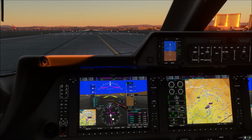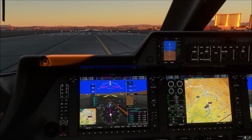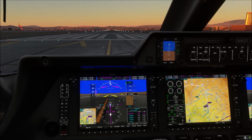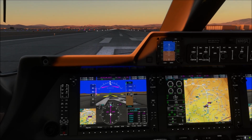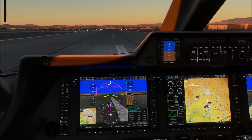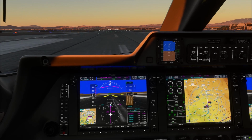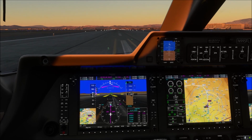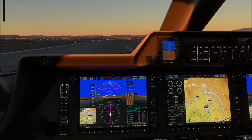So I need to bring the throttles up gently and then make sure the engines are stable, and then bring it up to takeoff power. Takeoff power we've got set, thrust is set, speed is alive, and we're looking for 90 knots. And like the Mustang, the C510 from Cockspur, this little airplane flies beautifully, it really does. Predictable and nice handling. So 90 knots, and there we go, whoops.